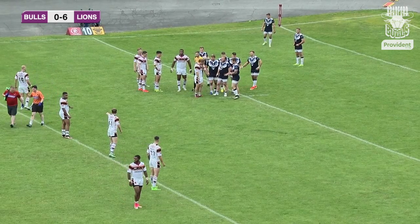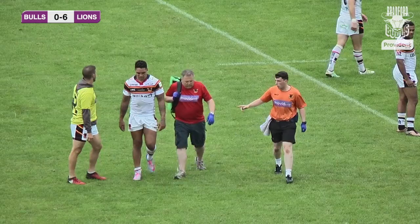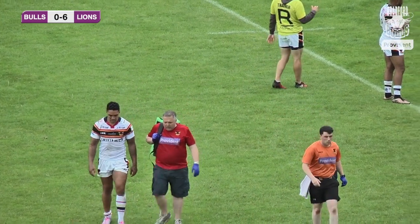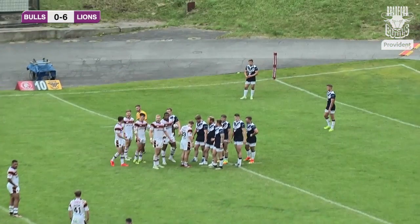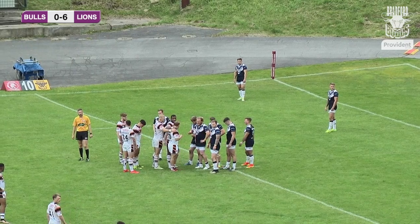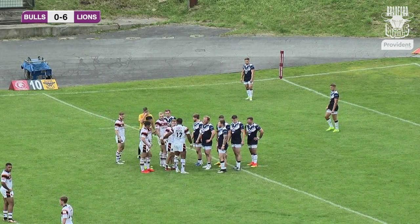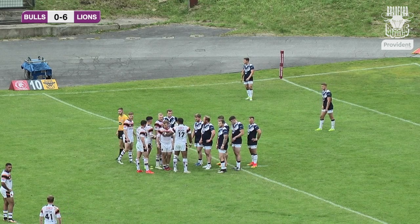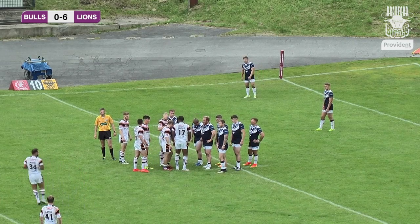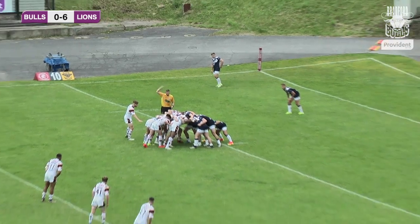Well, Willie Tonga's back on his feet. He's going to go off for the concussion test, Mark. The physio there signalling that he certainly took one round the head. I had a bad feeling there, Mark, because we saw Dane Chisholm come back to the club, make a fantastic return and then go off injured. And I thought, is it going to be the same repetition here with Willie Tonga as he's led from the field? But it looks, Mark, that he's up, he's walking about, but it is a concussion type injury that hopefully may see him come back onto the pitch within 10 minutes.